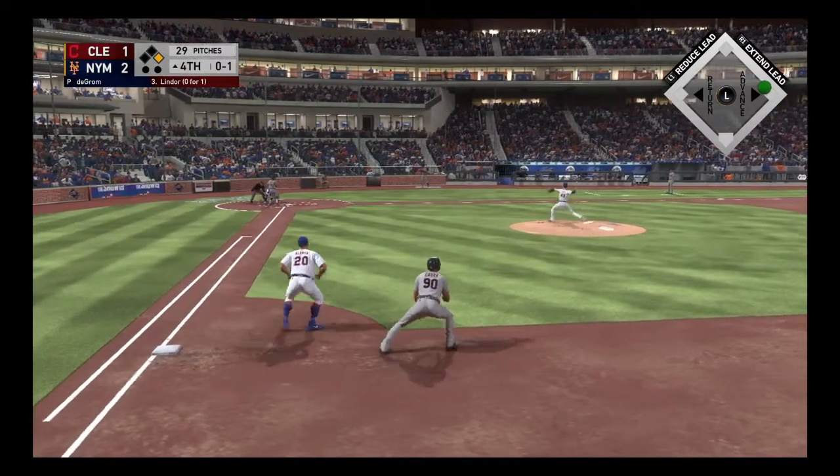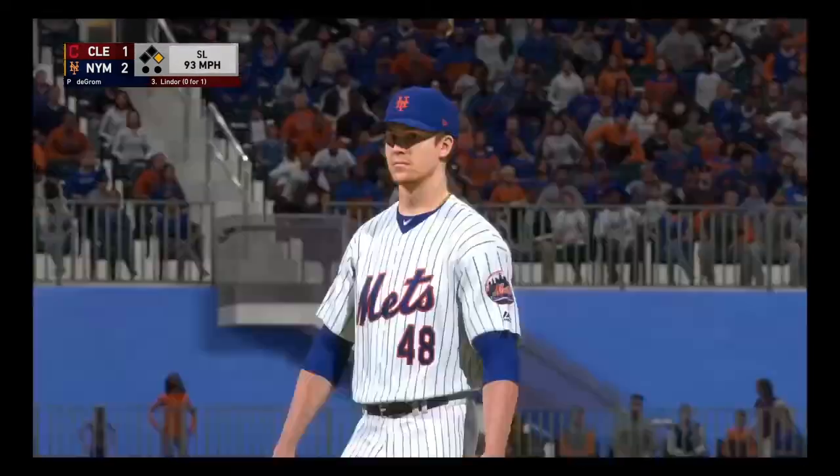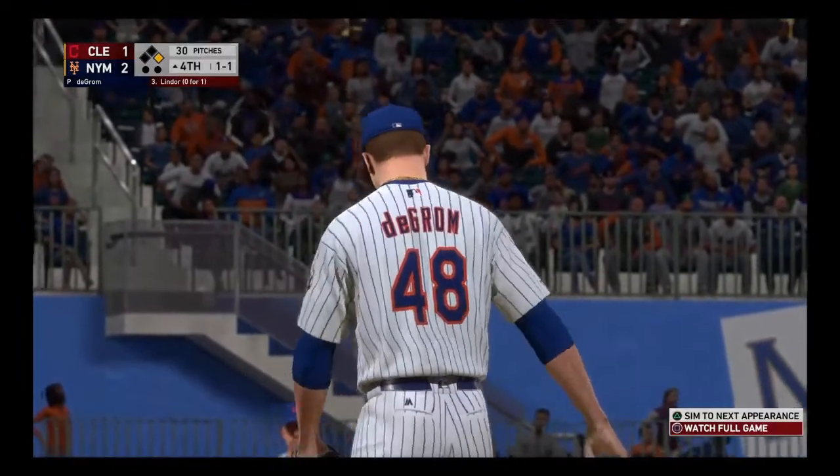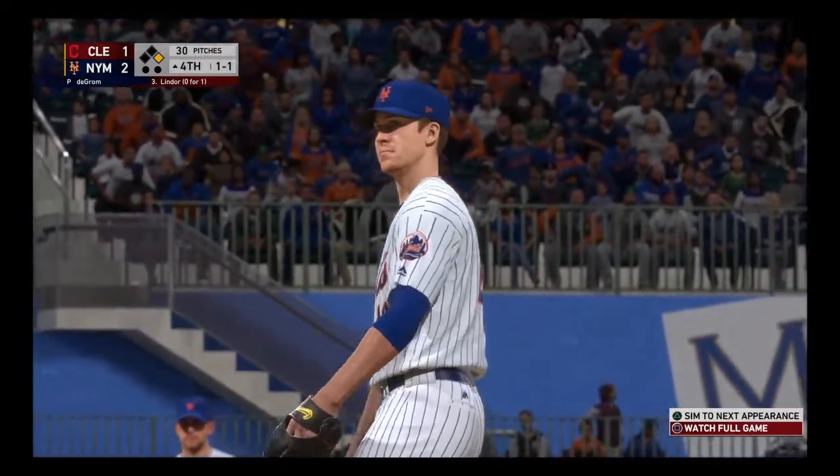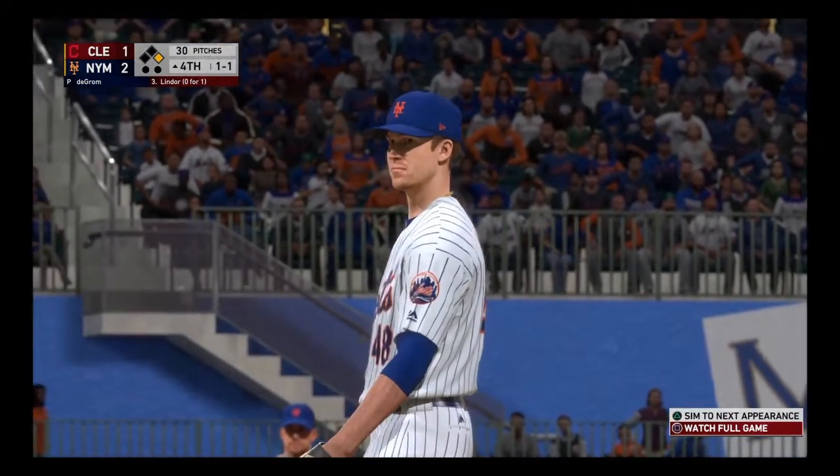Comes set, and the 0-1. Outside for a ball, 1-1. Tried to go with the nasty backdoor breaking ball right there. Good job by the batter to take that pitch, work the count even.